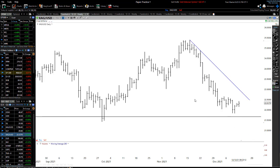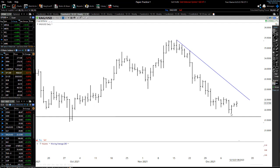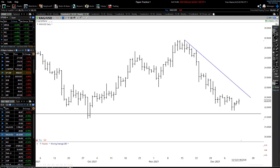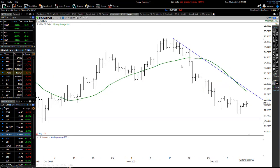Now, if I go back to my support and resistance levels, there is major support around the $20 level. There's definitely major support there. So on a short-term level basis, you could see that through there. Now, what would be very, very powerful for a short-term trade? Let's go to this one here.